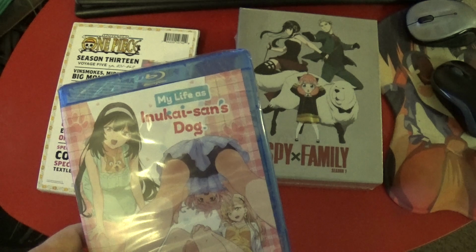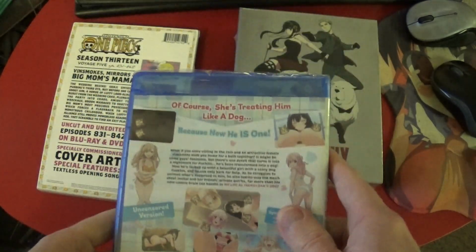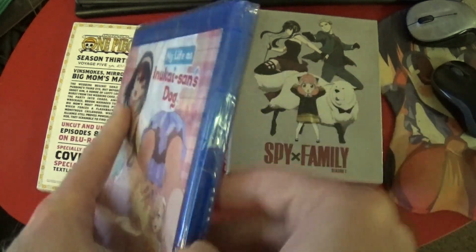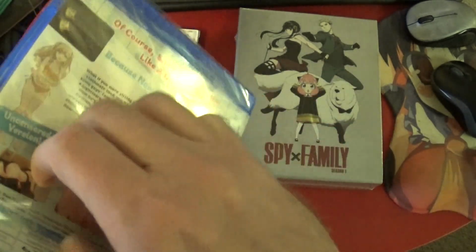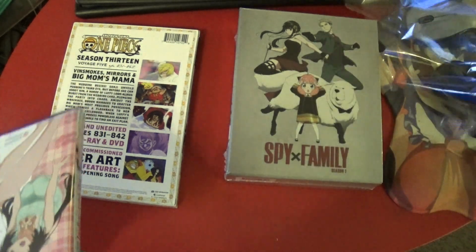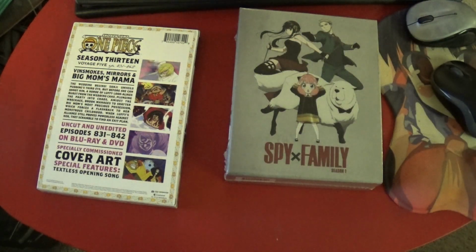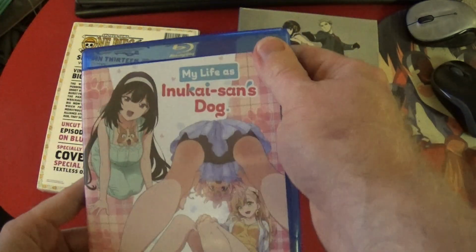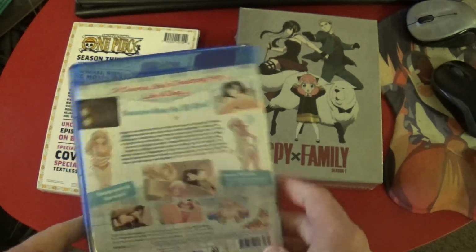We've got My Life as Inukai-san's Dog. Okay, it looks pretty perverted. I looked and I didn't see any orders for this historically on Amazon, so I think this isn't a re-release. But yeah, we have it. Let me look at this on the side, because that was a pretty... yeah, okay, it's not even any worse than what the back shows. So I'm guessing you either see this through the point of view of the dog or the main character's dog, but I'm not sure. Region A, Japanese with English subtitles only.